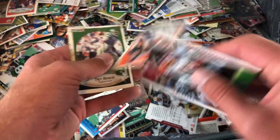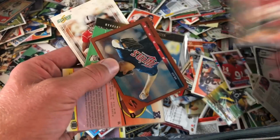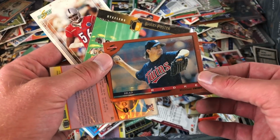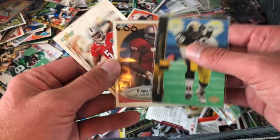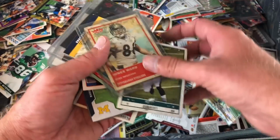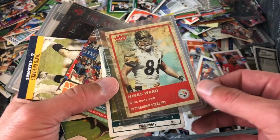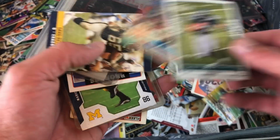Again, really too many football for my liking. And here's Brad Radke. Too many football, not enough baseball for me to really buy a collection like this, but he definitely said that there was some baseball in here. I just figured it'd be more than this. Hines Ward. Filthy top loader.